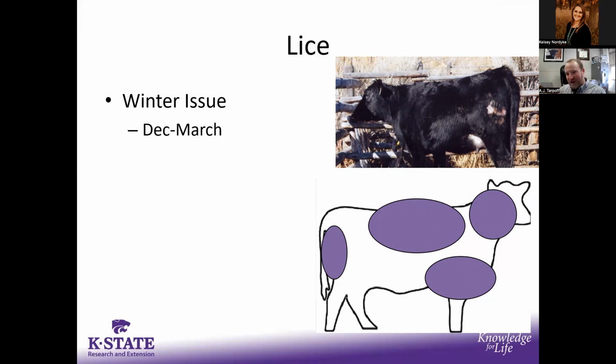Cattle are grouped together. They can spread them around and share them. But it's a December to March issue that we see most of the impacts of lice here in Kansas. Now you can see kind of the picture on the top right, where we have patchy hair loss in the lower back legs. Sometimes we'll have patchy hair loss on the neck, the top of the back, up on the brisket area, up on the chest. Any place that these animals can rub against is where we'll see the patchy hair loss.